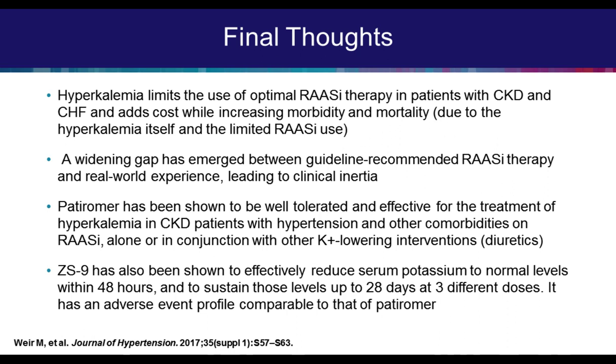Patiromer has been shown to be well tolerated and effective for the treatment of hyperkalemia in CKD patients with hypertension, remember our OPAL-HK study, and other comorbidities on RAS alone or in conjunction with other potassium-lowering interventions, i.e.